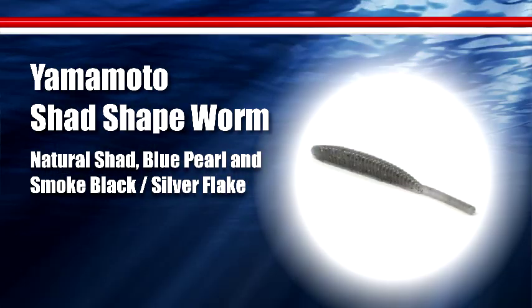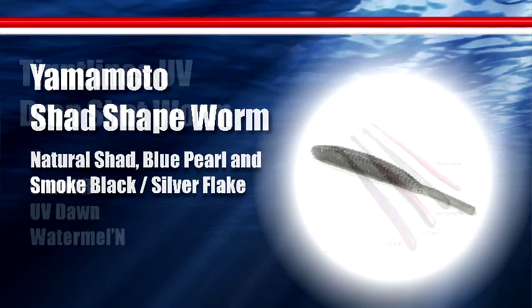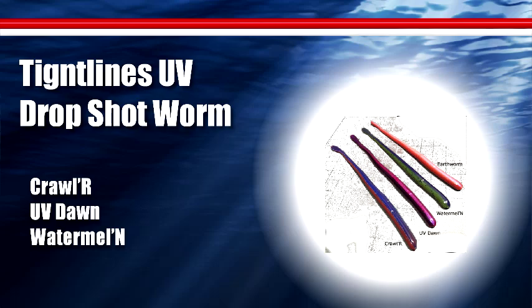From there, we fished a drop shot, shad shape, cut tail, UV drop shot worm, Chompers drop shot worm. All those are working. Catching them down here both in treetops, same locations we're catching them on the topwater, and we're catching them out on gravel points.